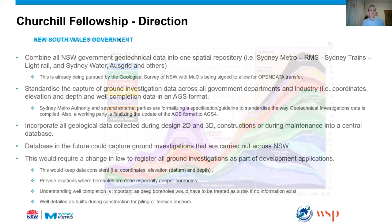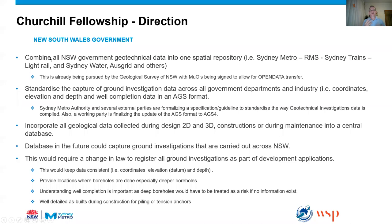So just a direction, part of the work that I want to have a look at over there, but I want to come back and be able to lobby government to go down the road of combining this data set. This is happening with the Geological Survey of New South Wales and their Coordinating Committee of Government Geologists, with some MOUs being signed to allow open data transfer between the agencies. Metro West is a classic, where the data that was collected, the investigation for that project, we saved at least about $20-30 million worth of investigation just to have that data available.